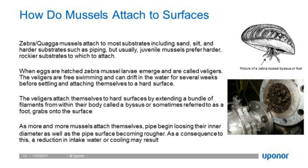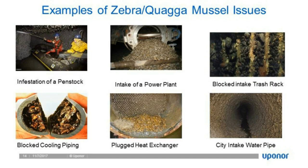Here are some additional examples of zebra and quagga mussels that are very common on the Great Lakes. On an annual basis, what you find is that companies do a scheduled shutdown to clean the mollusks off surfaces. Here's a picture on the right-hand side of a penstock, intake of a power plant, blocked trash racks, blocked cooling pipe, blocked heat exchangers, and a water intake for a municipal potable water plant.